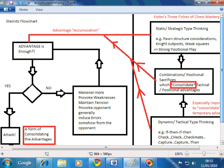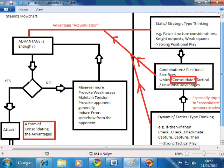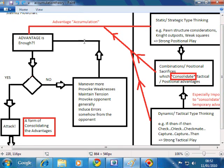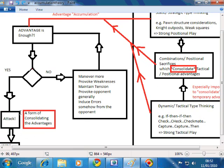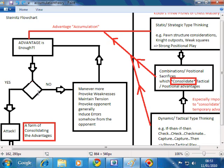Really what I wanted to do is highlight, well, first of all, let's go over the Steinitzian flowchart. Steinitz basically was emphasizing that you needed enough advantage in order to justify an attack, and by doing the attack you're consolidating those advantages, otherwise sometimes they'll just dissipate, they'll disappear. And if you don't have an advantage, well, then the opponent hasn't made a mistake. What you can do, instead of going for the attack then, is manoeuvre more, but try and provoke weaknesses.